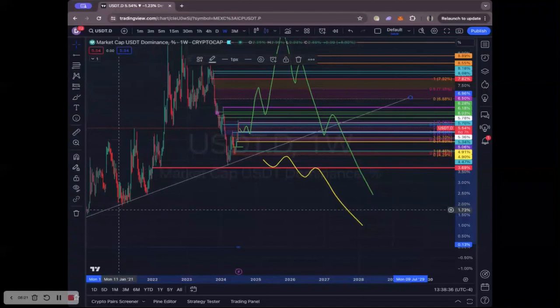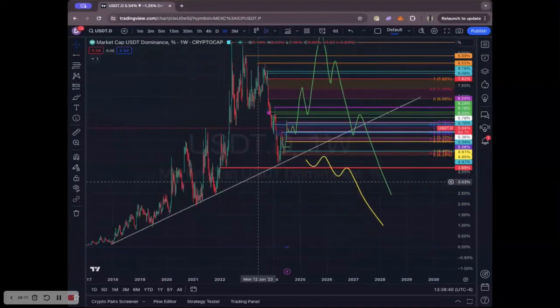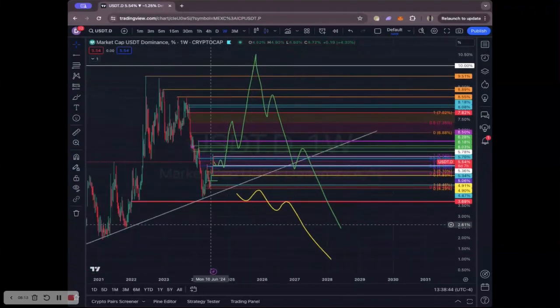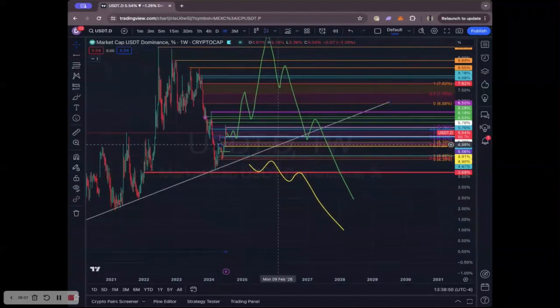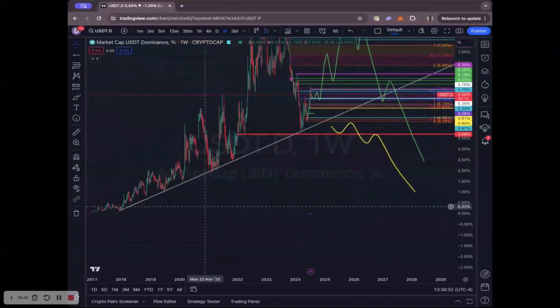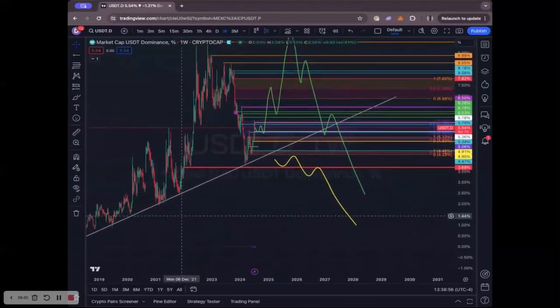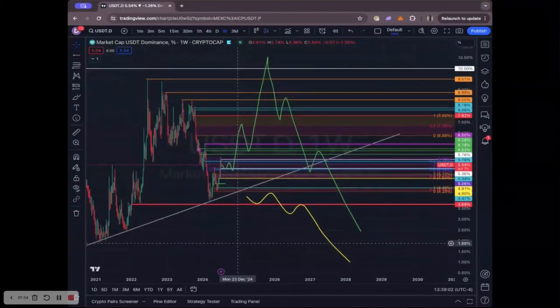Because as soon as we break this trend line here, that is when you will see the only up charts in crypto. When we break this line, because this is the magic trend line, after we break this line, the next internal targets are basically all the way down at 0.04%. And that would mean that everyone's crypto bags will be pumping.